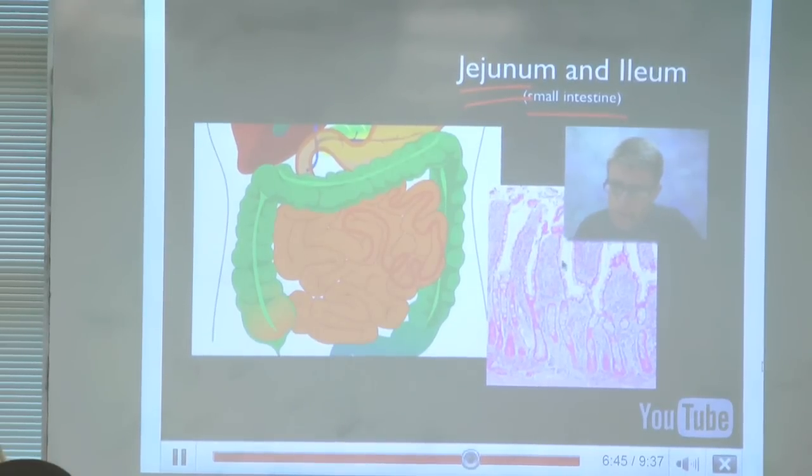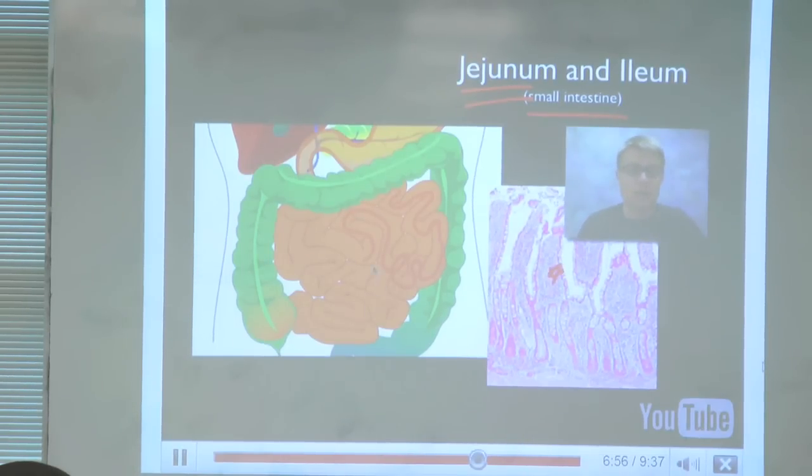Well, if these are the lining of the small intestine, we have these villi and microvilli. There are going to be capillaries that move in here and basically move out, and they're going to take the nutrients into our body. How do we get those nutrients into our body? Well, some of it's diffusion, but a lot of it is active transport, actively moving that material in.